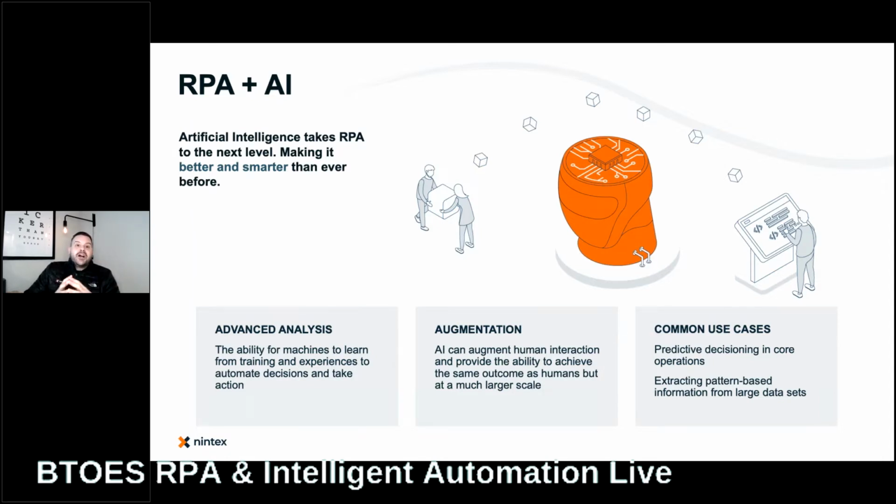AI is really focused on being a decision augmenter. So when you pull it into your automation tech stack, you want to think of it as it takes on the decision-making tasks that are typically human-based, and it uses its rules and its learnings to really speed up and make those decisions more efficient.